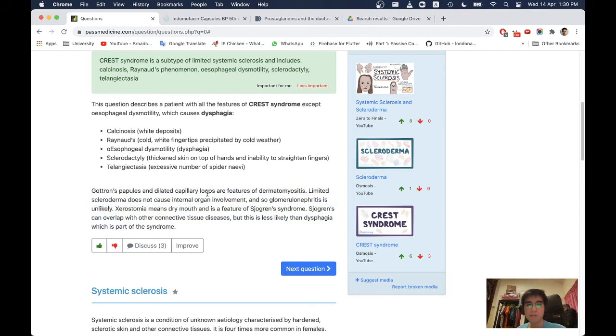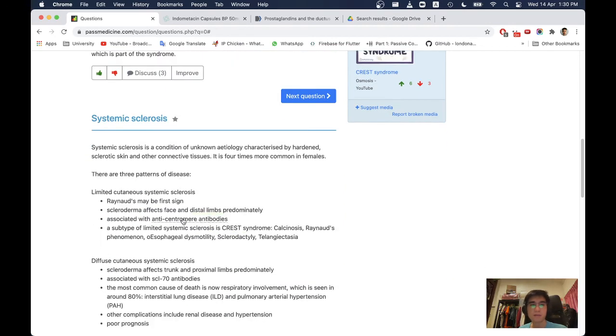Dilated capillary loops are found in dermatomyositis, because in dermatomyositis they have Raynaud's phenomenon as well. Usually, dilated capillary loops are found more often in people with scleroderma as well. And so glomerulonephritis is unlikely. Xerostomia means dry mouth and is a feature of Sjogren's syndrome. Sjogren's can overlap with other connective tissue diseases, but this is less likely than dysphagia, which is part of the syndrome.